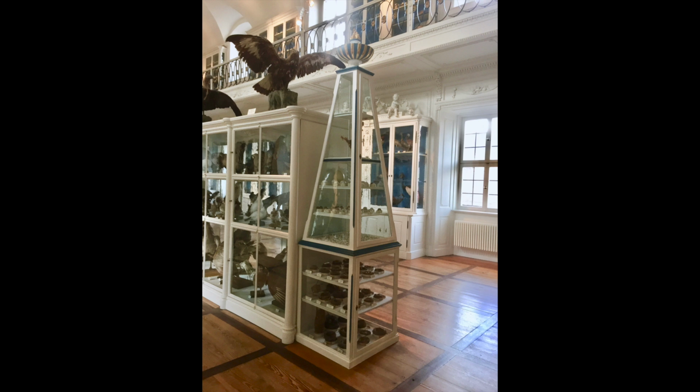The result is this astonishingly beautiful interior, which perhaps looks a little bit incongruous when contrasted with the stuffed zoological exhibits that line every wall. Nevertheless, it's this combination that makes the Bird Hall so unique and unforgettable. So let's begin exploring it now by taking a look at the ground floor of the museum.